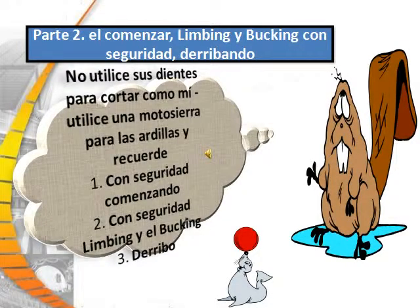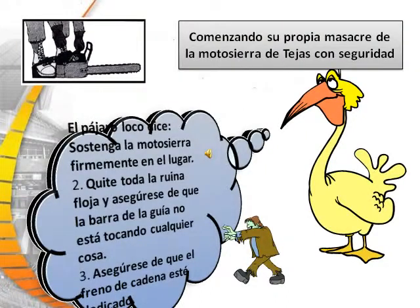Let's discuss safely starting, safely limbing and bucking, and felling. Starting a chainsaw safely requires holding the chainsaw firmly in place, removing all loose debris, and making sure the guide bar is not touching anything. Step 3 requires making sure the chain brake is engaged.